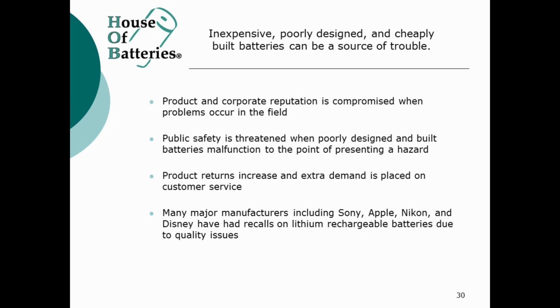After reviewing the different cell technologies and electronics used in lithium battery assemblies with an emphasis on safety, here are a few reminders of what's at stake if cheaply or inexpensively built batteries are used. The cost that you save up front might be more than offset by failures in the field that could necessitate recalls or perhaps even worse. Substandard or counterfeit components can cause any number of problems.